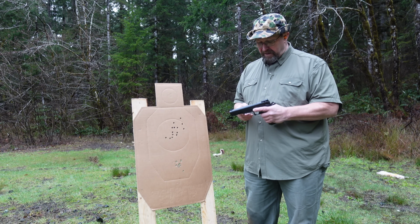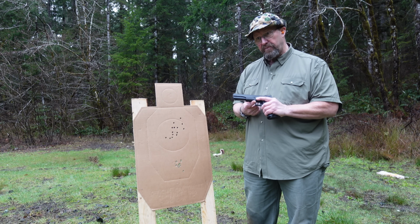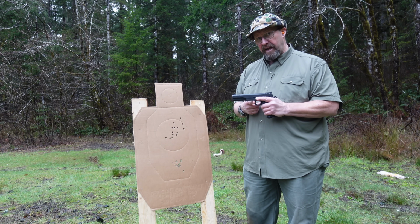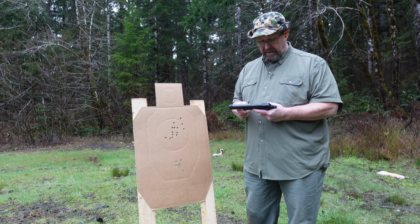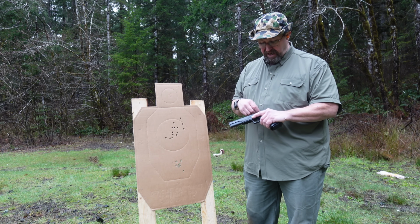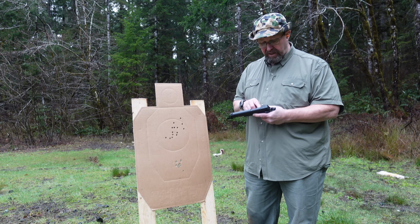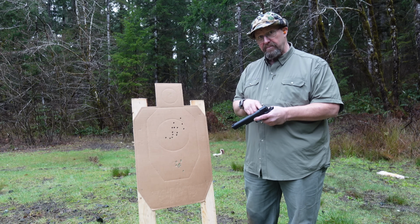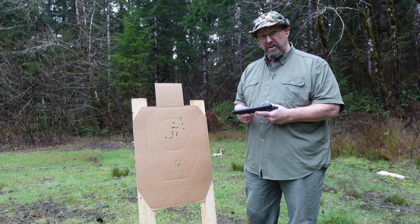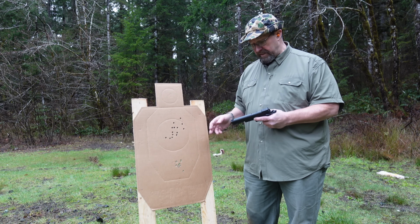What I don't like about the gun is that this rail is a little short for the weapon light I have. It won't lock in, and it does not come optic ready. So you would have to take the sight off or have the slide milled in some way to be able to put a red dot type optic on there, which is something you might want to do in a hunter firearm. Otherwise, the gun shoots great.